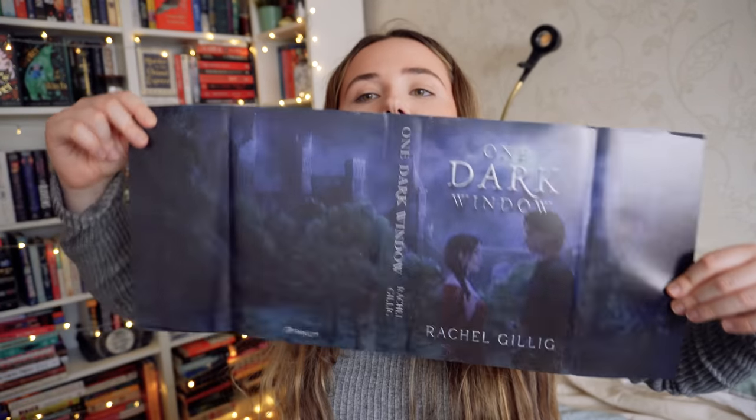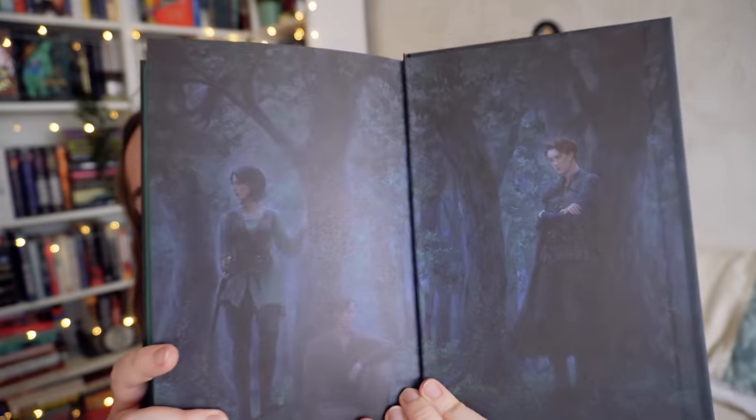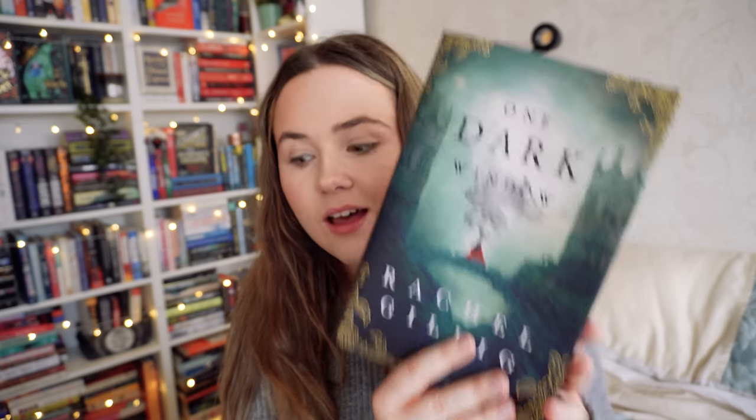Okay, let's talk about this slowly. So we have a very mysterious design on the hardcover. We have a design on the back of the dust jacket. And we have the end pages. I mean, we have sprayed edges as well, but the end pages. Oh my god. I love this. I love them doing designs on the end pages. It makes me so happy. Cute. Oh my god. I love the vibes of this cover. That sounds so good. Wow, I'm so excited to read this.